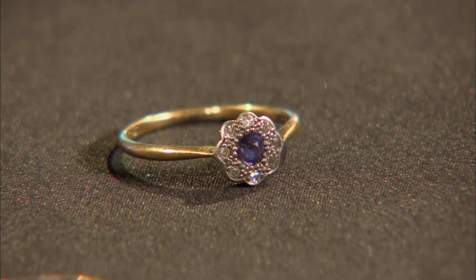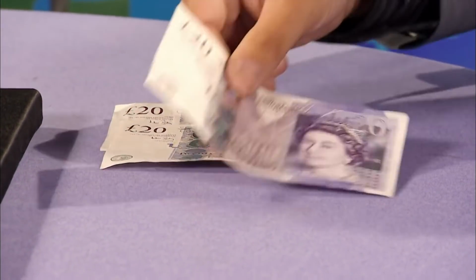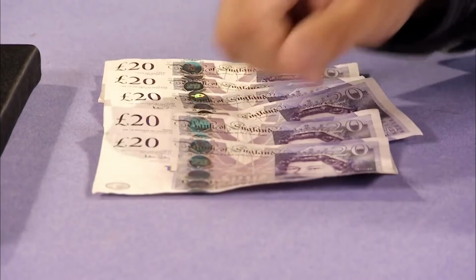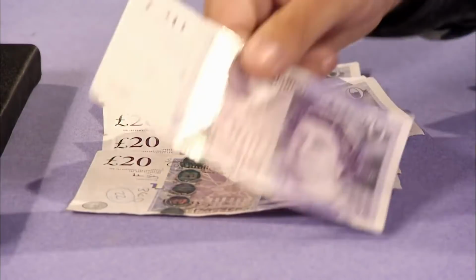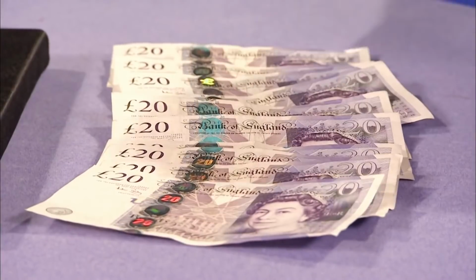If we do manage to have a deal today, what are you going to be doing with the money? Well, my son's looking to move house shortly, so we're going to put the money towards that for him. That's a good idea. So I better put some money on the table for you. All right, let's have a look what we got. So we've got 20, 40, 60, 80, 100, 120, 140, 160, 180, £200. How does that sound to you?